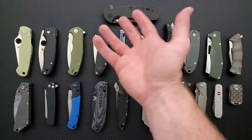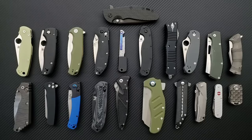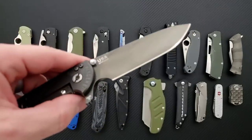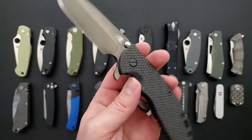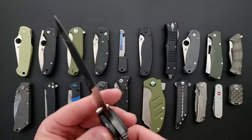Now, this is a rare version, a very rare version, and it is, to my knowledge, not a version that is going to be made again for quite some time, if not possibly ever. Guys, it's rumored that the Stonewash DLC finish is going bye-bye. So it may not be a knife that is around ever again. And that is part of the reason I'm not using it.